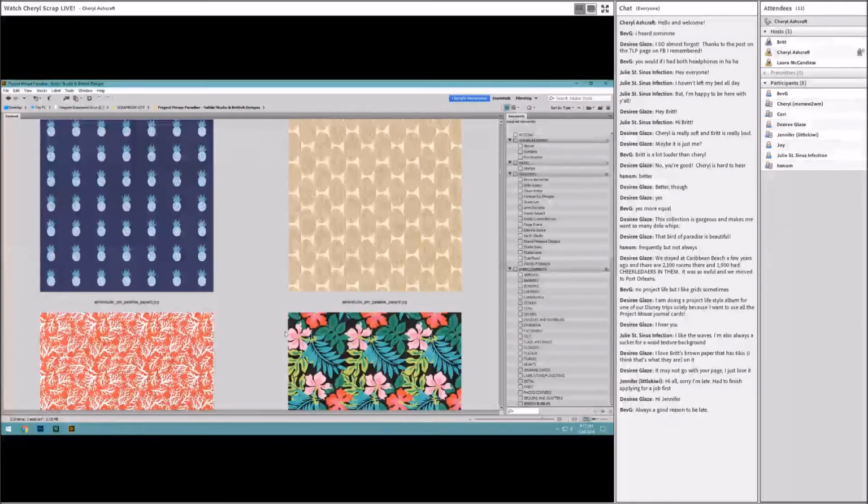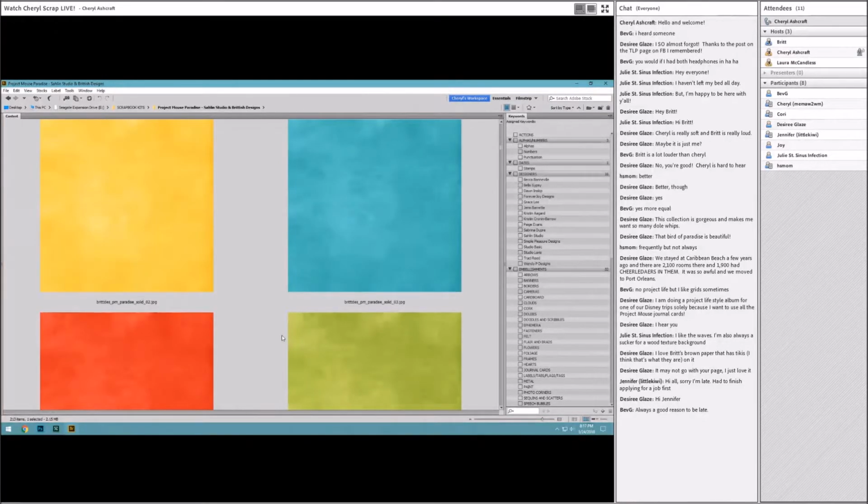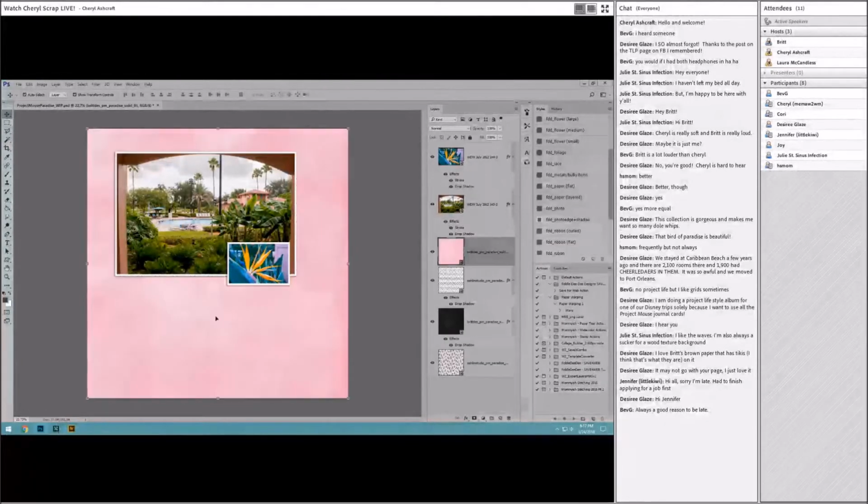Okay, I'm going to go pull this pink in, kind of get a bigger one going.